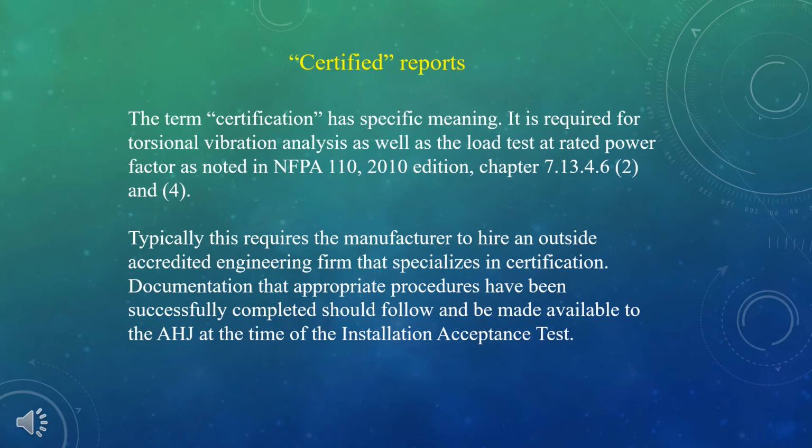As you noticed, item 2 called for certified analysis. The term certification has specific meaning. It is required for torsional vibration analysis as well as the load test at rated power factor as noted in NFPA 110. Typically, this requires the manufacturer to hire an outside accredited engineering firm that specializes in certification. Documentation that appropriate procedures have been successfully completed should follow and be made available to the authority having jurisdiction at the time of the installation acceptance test.